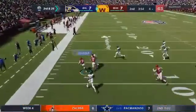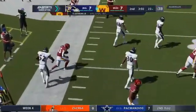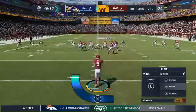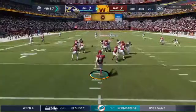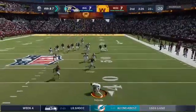Open man here, Sims complete. And they'll get him down here at the 23. A crazy sequence here. A huge gain that time, but it still leaves them well short for 4th down. It's 4th down. That's certainly playing down in distance very well by the defense, isn't it? Take whatever you want underneath by all means. And now the punter, Tress Way, as he sends this one away.